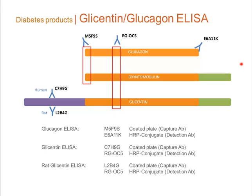Just a couple more questions. What matrices are appropriate for glucagon measurement? Serum, plasma, others, are there differences? Yeah. So again, this is a very important question, of course. So first of all, as I said, we think that one of the reasons that we haven't really observed any major issues with degradation or storage problems is that we always treat our samples in the cold. So as long as you do this, then you're safe, it seems.